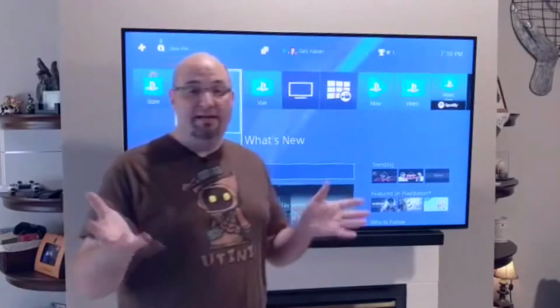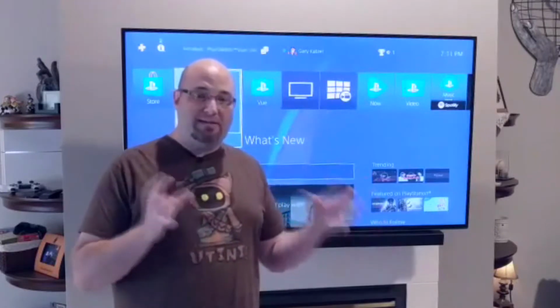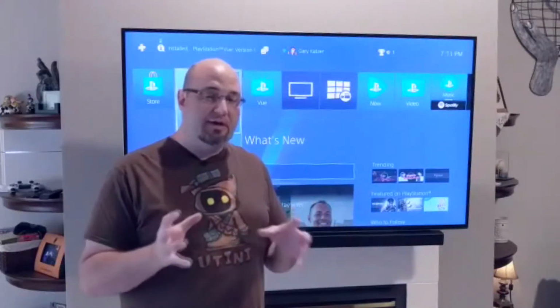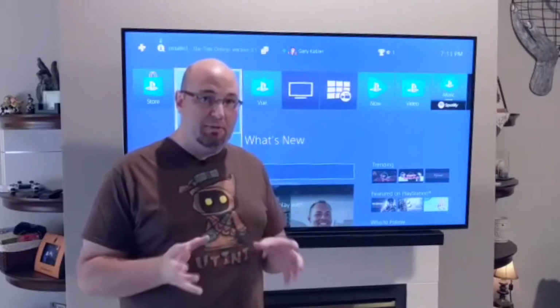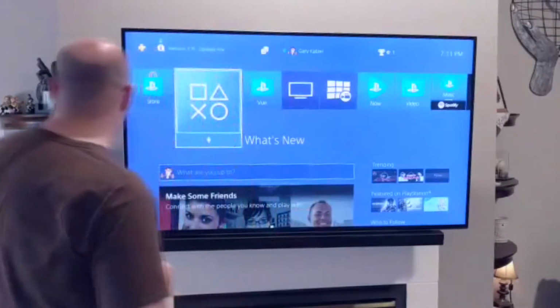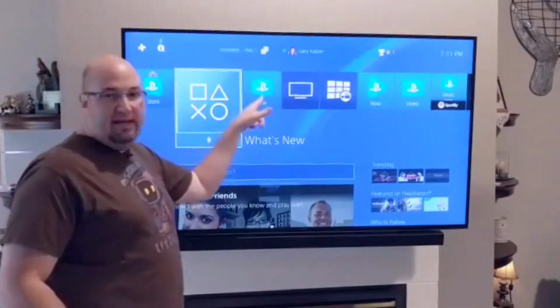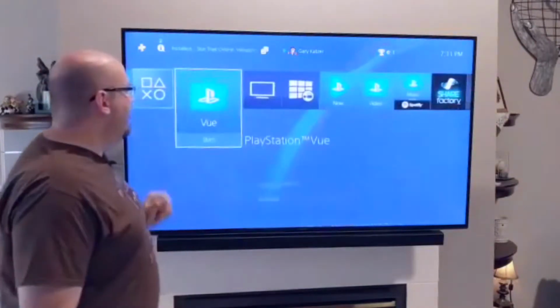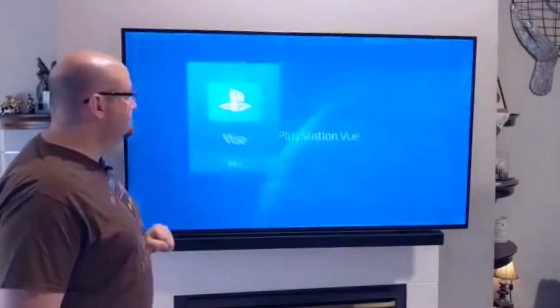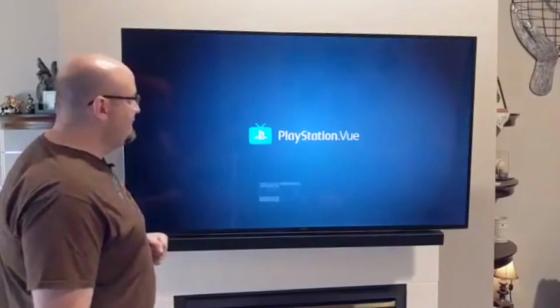In addition, like I said, it is available on a number of different categories, or a number of different boxes and streaming components out there, depending on the type of equipment you want to go with. Since it's called PlayStation, let's look at it first on the PlayStation. And as you see, they have a nice icon here right on the menu for Vue. And this is going to launch us into our PlayStation Vue menu.